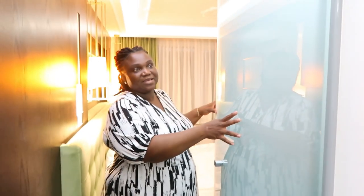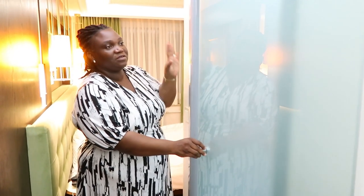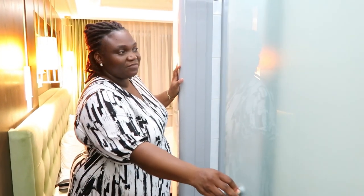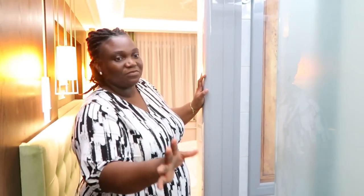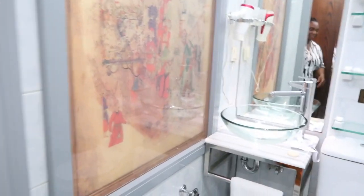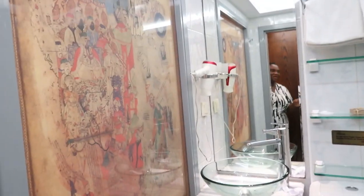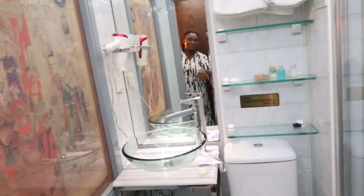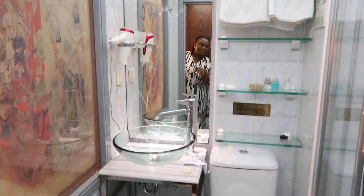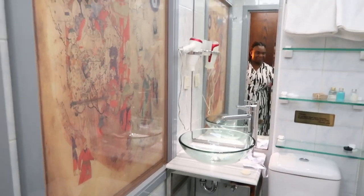And then this glass here is the bathroom. I think it's a sliding door. So we have this beautiful bathroom with a sliding door. This is our bathroom, very nice, simple bathroom. Toilet, shower over there, our mirror. I got a hair blow dryer. I like the wash basin. We got some towels and some shower stuff.